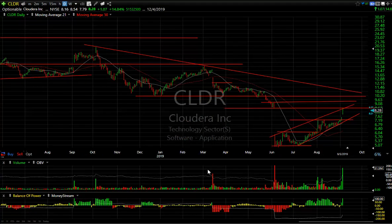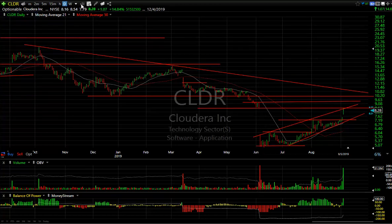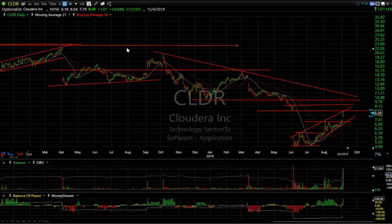CLDR Cloudera with a huge pop of 51.5 million shares. They smoked it for 15% and got right up to fill this gap, which was up to about 8.52. Today's high 8.54. So we fill the gap, we stalled right there. If we do follow through, we're looking at 9.5, 10, 10.25. But a major declining top line comes in, and that could be the next target zone. Let's call it about 11.5, 3/4 right there.